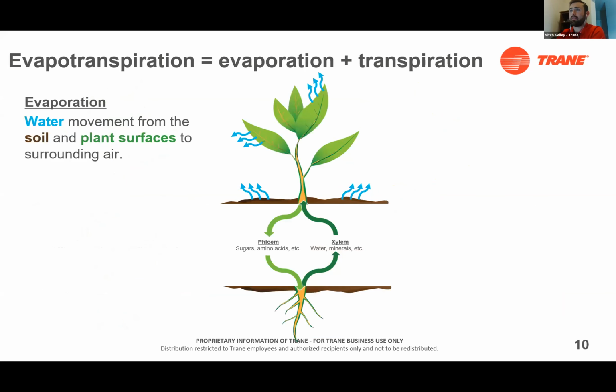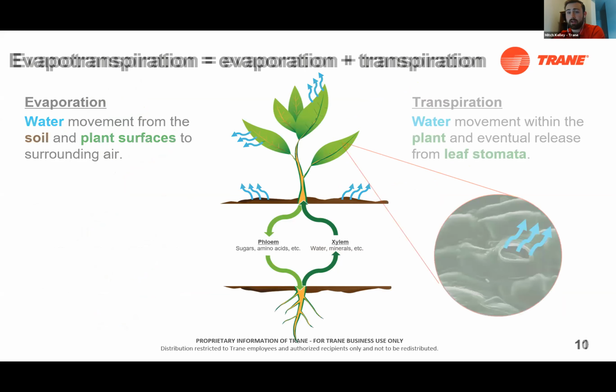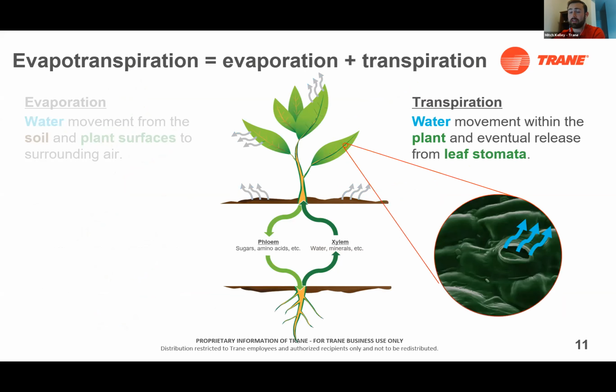So with that, we have a term that's very commonly used in this industry that is a need to know, called evapotranspiration. What it really is, it's two components. It's evaporation as well as transpiration. The evaporation component is going to be water movement from the soil as well as the plant surfaces to the surrounding air. The transpiration component would be the water movement within the plants for eventual release from the leaf stomata. So as you combine evaporation and the transpiration rates from a given set of crops, you get the evapotranspiration, which would be the basis for what your latent load in the space becomes.